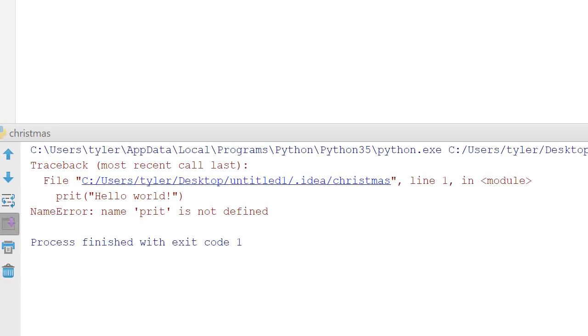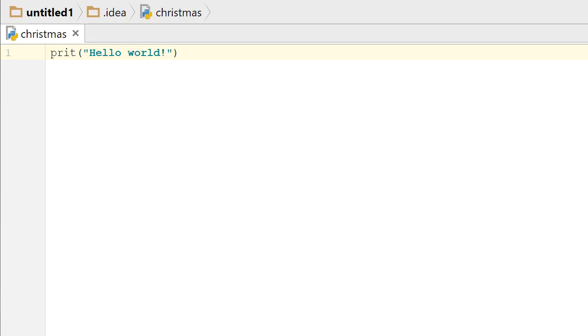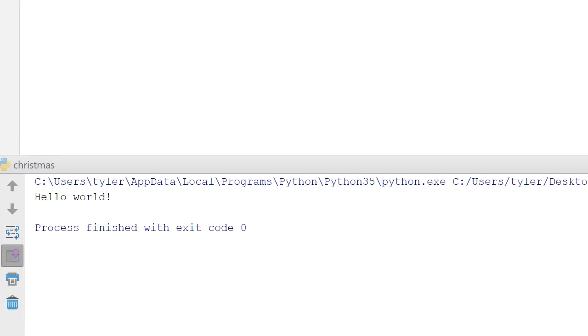And we'll come down here, it says traceback, most recent call. It has the directory in which our file is located here. I just have it on my desktop. It says in line 1, prit hello world, the name prit is not defined. It's not a function. So we exited with code 1. This means that it was not successful. So you can kind of just see it's going to spew back at you some errors if you don't do something properly. And obviously if we add back in the N for print and then we run our code, we're going to get no errors because print is a valid function.